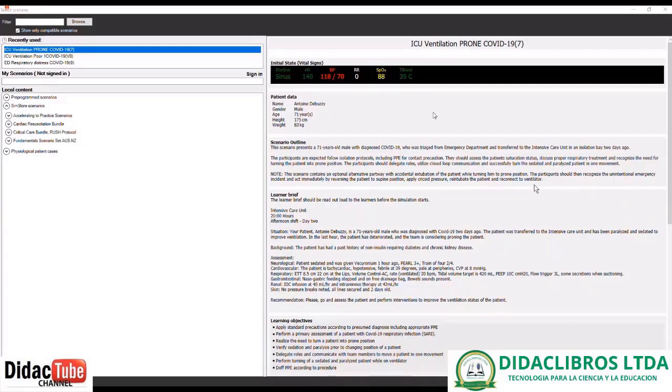However, we have an alternate route, and in the alternate route scenario, we would need a confederate at the head, and as they roll the patient over, the confederate would also extubate the patient, and then the team would have to return the patient to a supine position and insert the ETT again. This is an alternate route if that's what is required at your place of work.